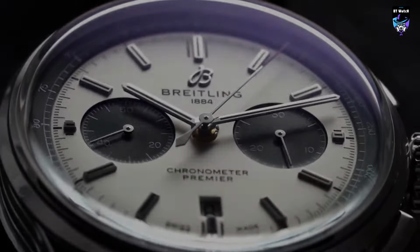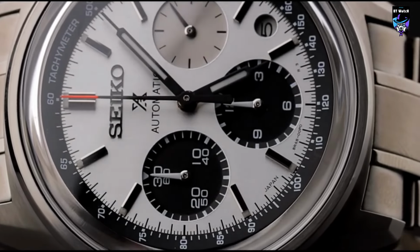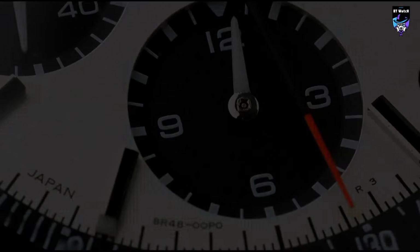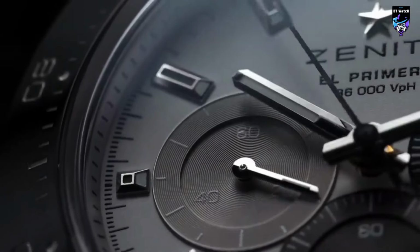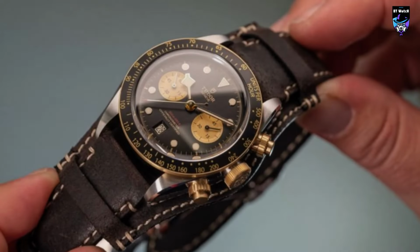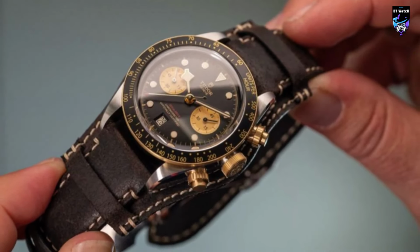Today, we're delving into the realm of luxury timepieces to discover the top 5 alternatives to the iconic Rolex Daytona. From timeless elegance to cutting-edge innovation, these watches offer exceptional craftsmanship and style without breaking the bank. Let's explore these exquisite alternatives together.